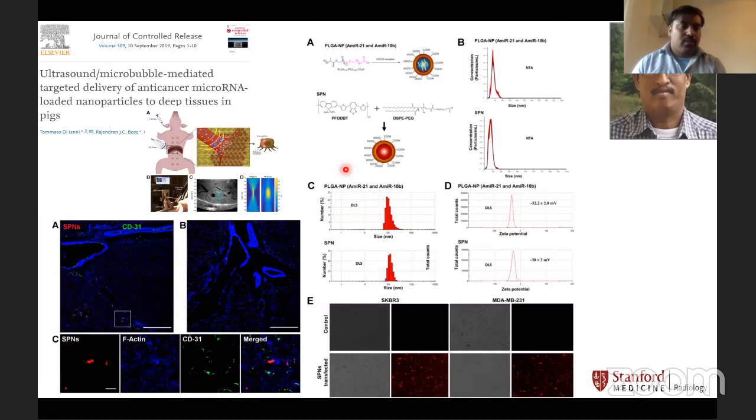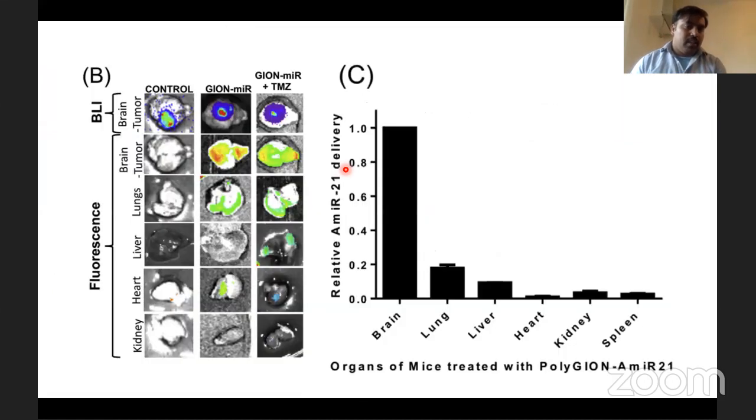And we also, along with my professor, investigated delivery of genes, particularly microRNAs, to the hepatocellular carcinoma with the help of ultrasound. And in the brain delivery images, if we deliver via nose, we can reach the maximum amount to the brain tumor. That was our concluded result from our study.